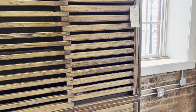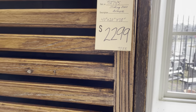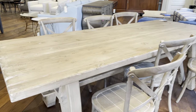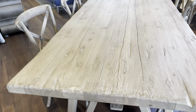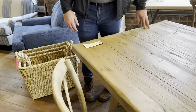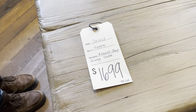It's $2,000, only $2,299, but it's really cool. How much is this table? Because I don't hate the chairs, but I like the table a lot. Ooh. That's a lot. One knock on it, I guess. Yeah. Wow.